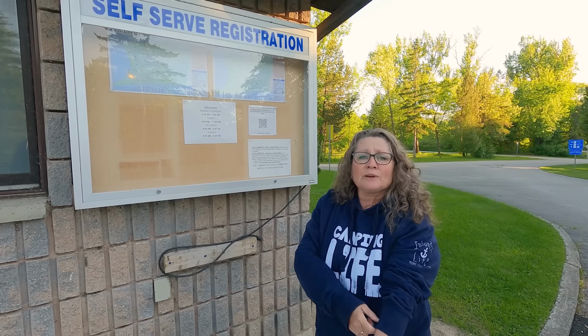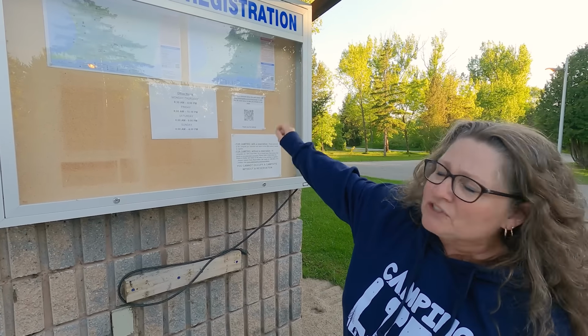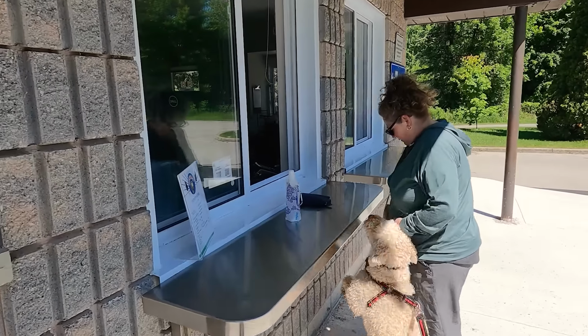Wednesday, it is 7:25 p.m. and the check-in office is closed. It's a self-serve registration, and if we've already booked a campsite, we just proceed to our campsite and come back in the morning to check in.